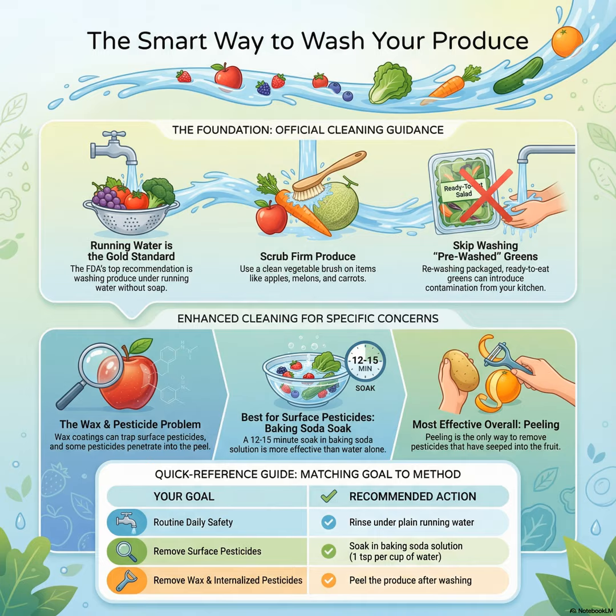And finally, if your priority is maximum surface pesticide reduction and you plan to eat the peel, that 12 to 15-minute soak in a weak baking soda solution is scientifically superior. But remember, only peeling gets rid of those deep systemic residues. We've officially moved from just passive rinsing to, well, strategic cleaning. That's a great way to put it. Knowing the science means we can stop worrying about those viral myths and start thinking about the right tool for the job. A high-flow rinse for lettuce, a baking soda soak for that beautiful, waxy apple.